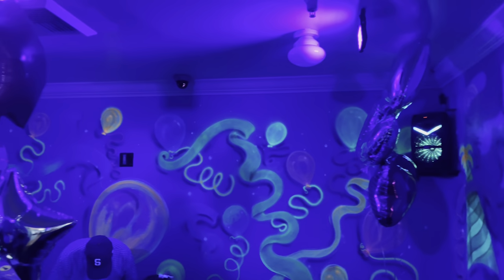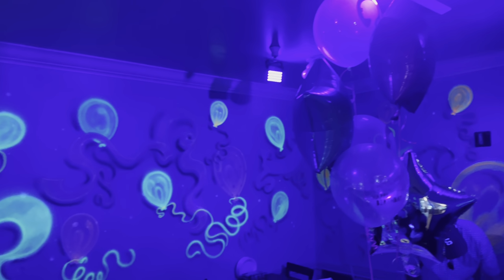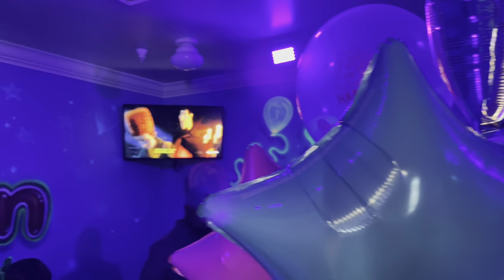And lastly, this is a view of the glow room where they can host parties for the kids. Food and drink available too. Just reach out to them.